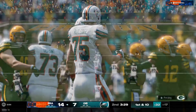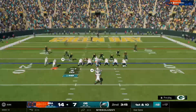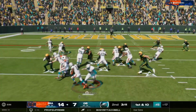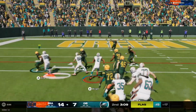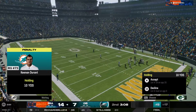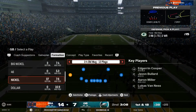Mike, you've heard me say it 1,000 times. The easiest down to throw the ball in the NFL is first down. I hate when teams wait till later in the possession to throw the ball. So early first down completion, you're on the plus side of the field. Now you're thinking strike. Touchdown, field goal. But either way, I'm coming away with points.